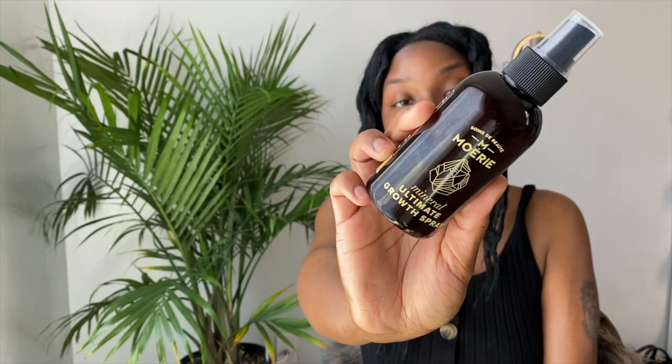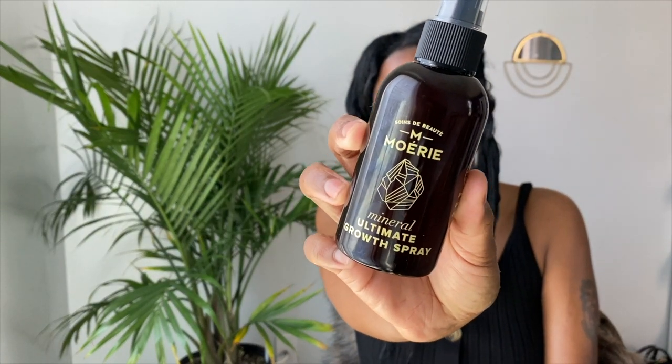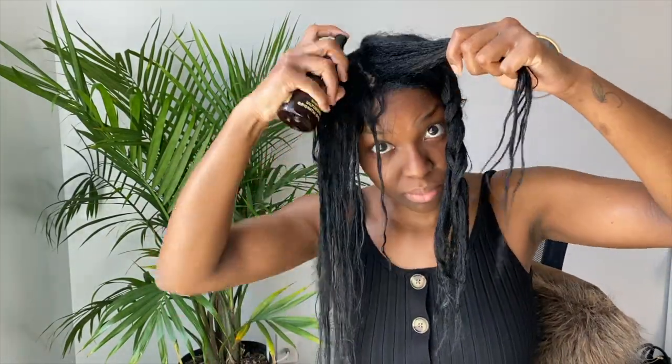But anyway, I'm gonna put a cap over my head, sit under the dryer for at least 15 minutes, and I'll be back. So on the website, it does say to spray your scalp with the Ultimate Growth Spray after you have shampooed and conditioned and used the mask. So I'm gonna go ahead and do that now. So after I spray my scalp with this, I'm gonna do my braid out, and of course, I'm gonna use my regular leave-ins when I do that.